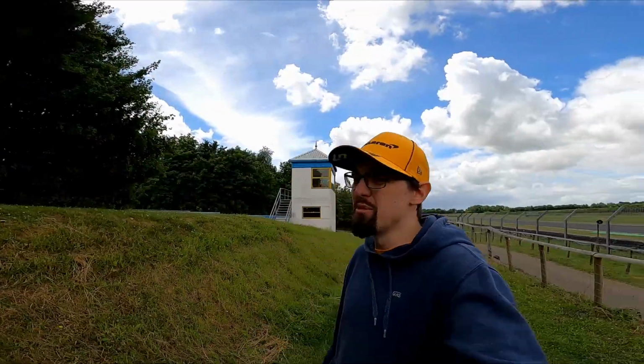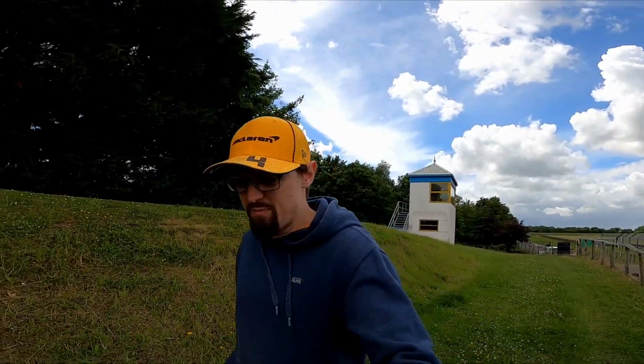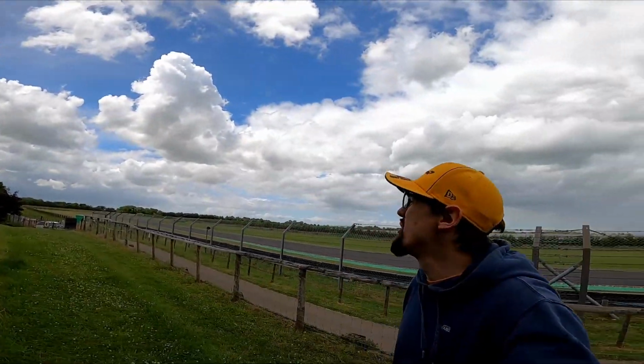We're here at Castle Combe again, as you can see. Weather's a bit mixed today. It's been sunny, it's been rainy. I've come up and watched the morning session, and it rained just halfway through one of the heats, and then stopped for the second half of the event. So yeah, we'll see what the weather decides to do.